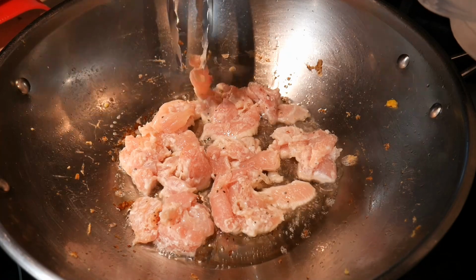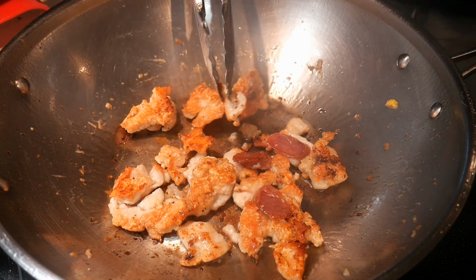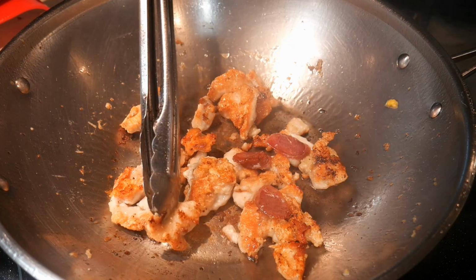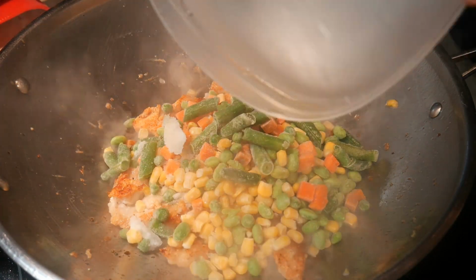I'm going to first fry the chicken on one side, and then I'm going to flip it over to fry the other side. If you notice, there's something else in the wok because I added several pieces of Chinese sausage just to test their flavor in a dish like this. It takes about 4 minutes to fry the chicken.